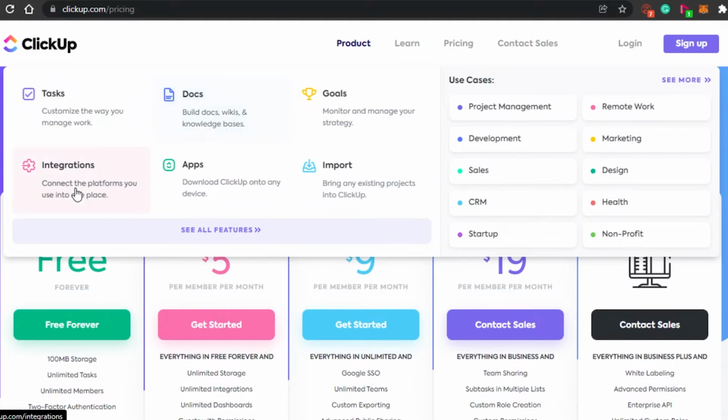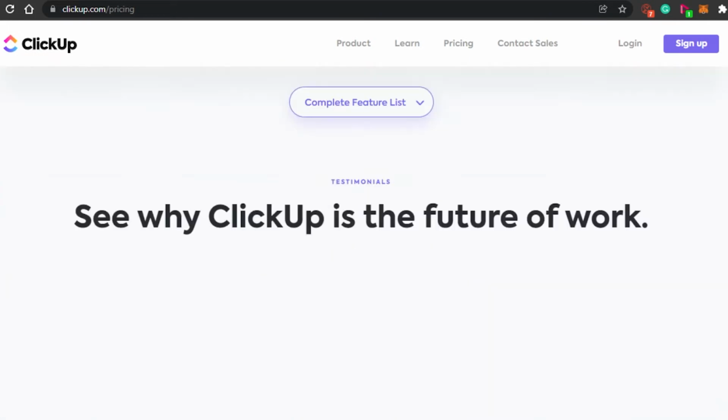Then you have integrations where you can connect different platforms to your ClickUp. Then we have apps as well, goals, and import, where you can bring any existing project to your ClickUp. So this is how ClickUp works. Pretty good and reasonable platform for you to work, and very professional, and it actually gets very complicated as well when you get into ClickUp because it has a lot of features that it offers. But when you are familiar with ClickUp, then I think it's a piece of cake for you.